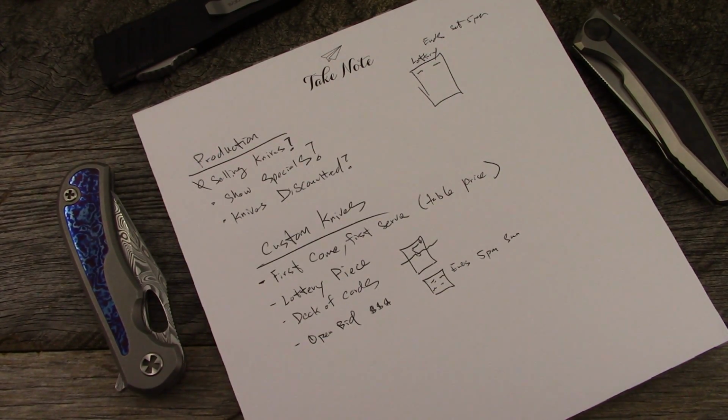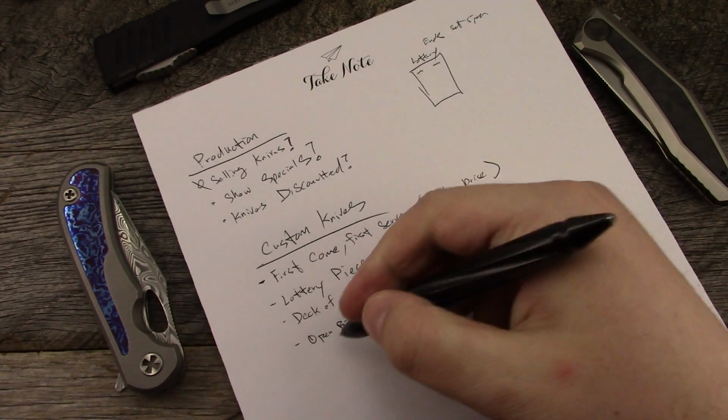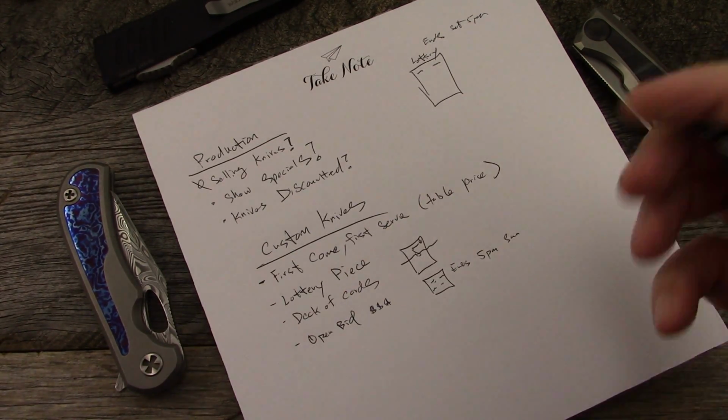Anyways, we won't get into what's right and what's wrong, but food for thought. Open bid. Yeah, this is where all the big money happens. So this is the one that gets the 20,000 or the crazy prices.